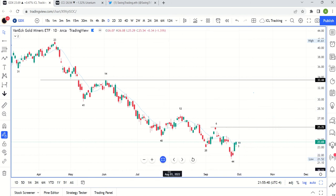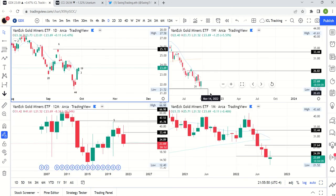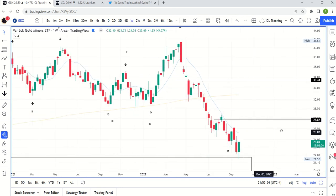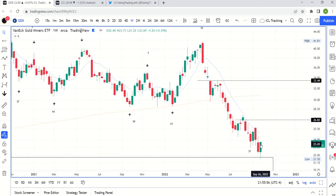And what does the weekly look like? I'll say this is definitely promising. Just like gold, we have the potential for a bullish outside weekly candle. This is looking much stronger than gold, though, even stronger, I should say. And in this case, that level would be 24.29. If we broke above that, that would make this weekly candle a bullish outside candle.